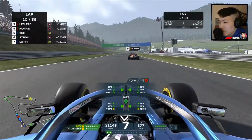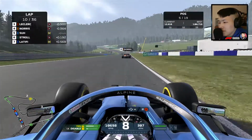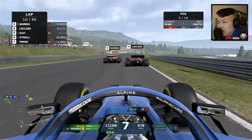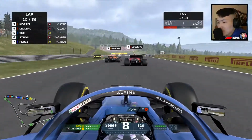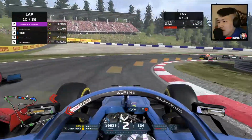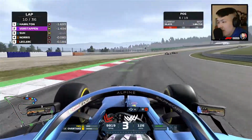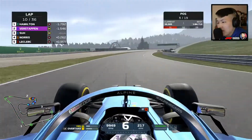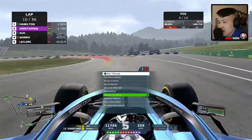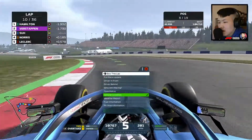Come on, let's stay with them. Made up some fuel. Okay, this battle between Norris and Leclerc is making it look tasty right now. Gonna dive it on the inside. Brave. Two cars in one go. Great job. Really. Cheers, mate. Vehicle condition: no issues with tyre wear for now. Keep taking care of them.